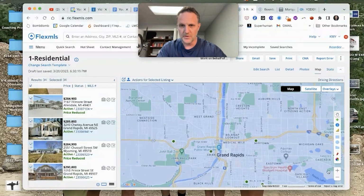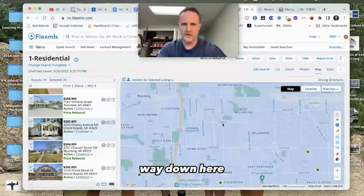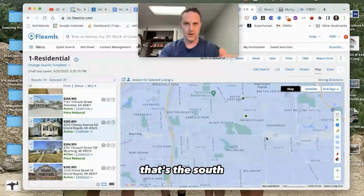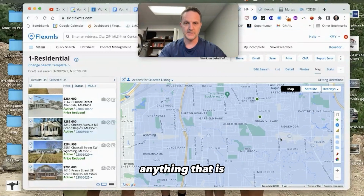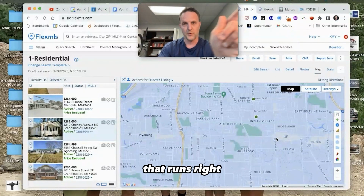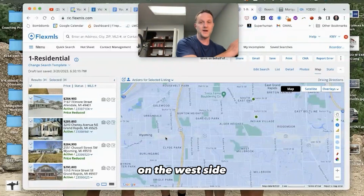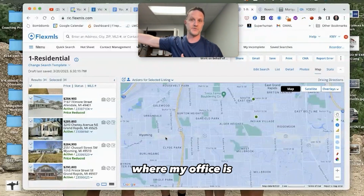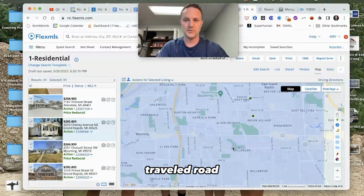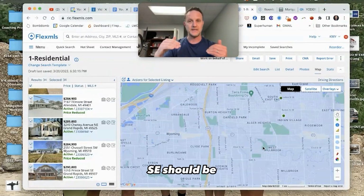And I want to show you the bottom one if I can. Let's see, where is it at here? Way down here, you see something called 28th Street. See Highway 11? That's the south quadrant. And so anything that is to the north of Highway 11, which is 28th Street, major thoroughfare that runs right through the city, all the way from basically Granville, way on the west side, all the way through to Cascade, where my office is. So this is Highway 11. It's probably the most popular, the most densely traveled road in the entire area. That's the south border.